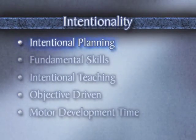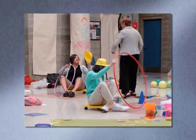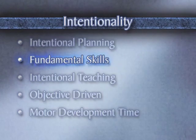Intentional planning for gross motor activity is really important, and part of it comes back to classroom teachers, I think, not having a lot of background and a lot of time in their preparation to become preschool teachers, early childhood specialists with motor development. Those fundamental skills are the ones that the myth really is that those just develop like all of these other skills.